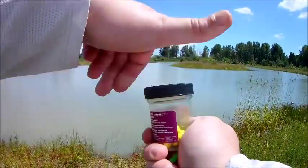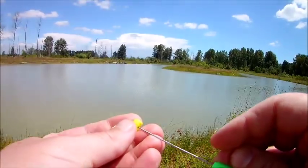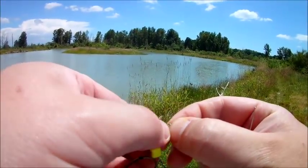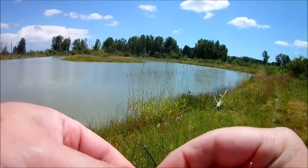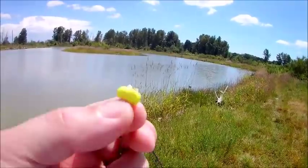So first thing I need to do with this presentation, get a piece of fake corn threaded onto the end of a hair rig and take a bait stopper, put it in that loop, and then pin that corn on the end of the hair rig.